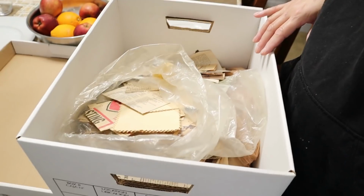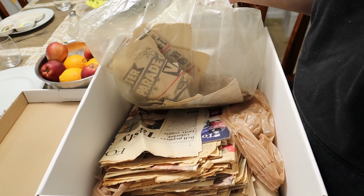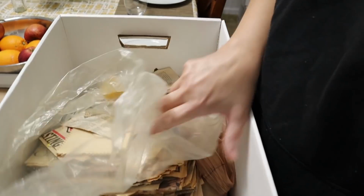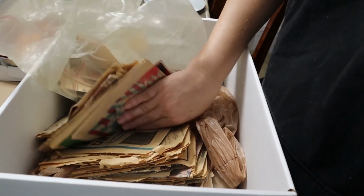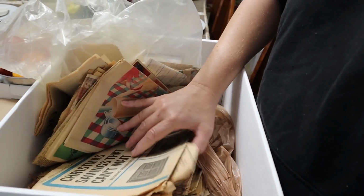One of my memories of my grandparents is they would sit down at the breakfast table every morning and get the newspaper and drink their coffee and have their breakfast, which was usually oatmeal or eggs and toast. Grandpa would always do the crossword puzzle that came in, and Grandma would clip all the recipes that she thought looked so good. And in this box, I have all kinds of my grandmother's recipes that she clipped.